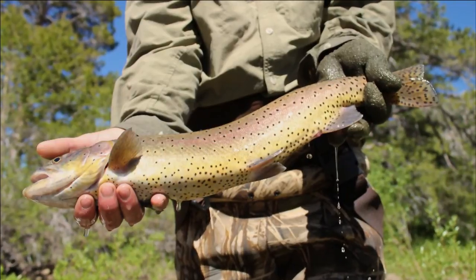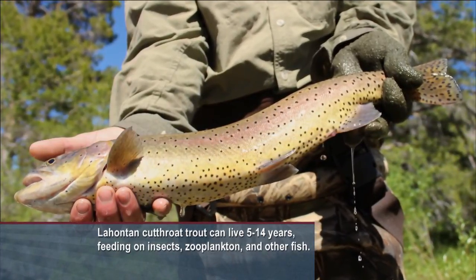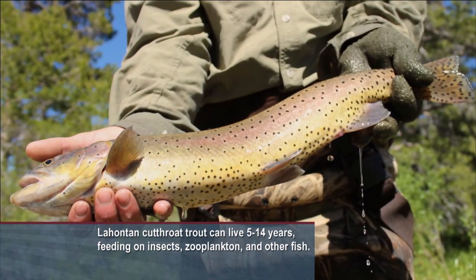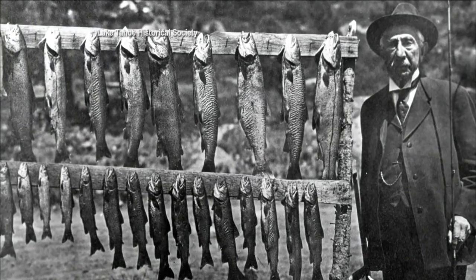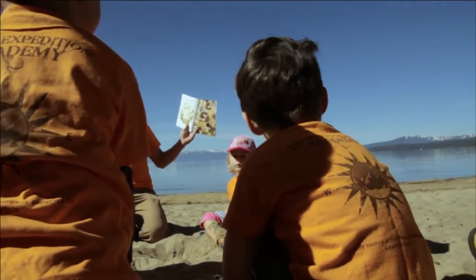Lahontan cutthroat trout are a very fascinating species, the largest species of trout that we have in the United States. Records of it were up to 50, 60 pounds. Following European settlement, a number of pressures eventually led to their extinction in a lot of locales. In Lake Tahoe, for example, you had the introduction of non-native trout and commercial overfishing.